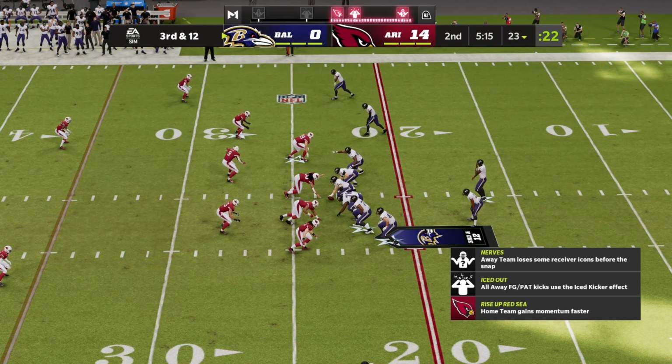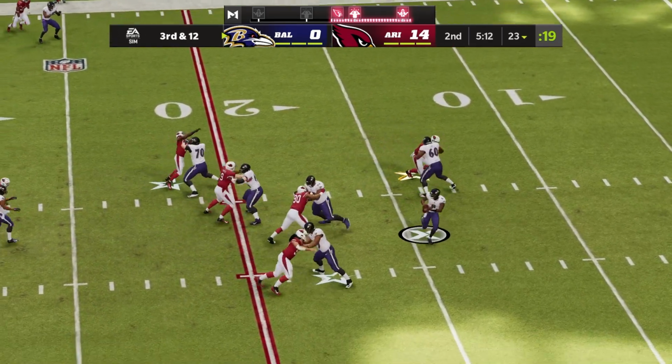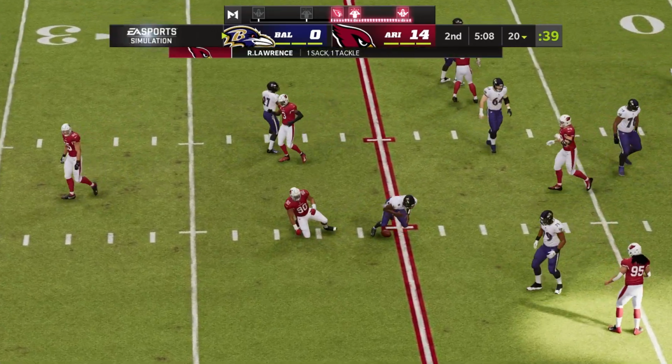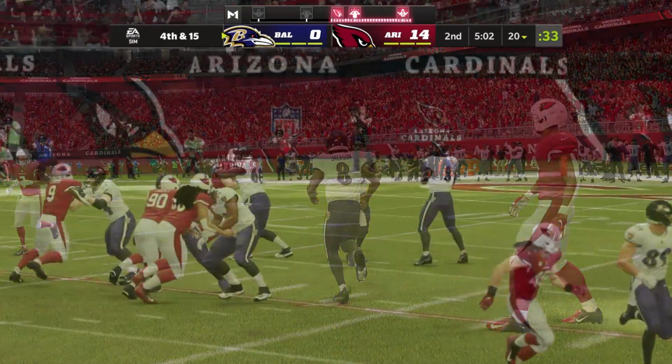An incomplete pass on that last play, and that means they'll need to come up with something here on 3rd down. From the gun, Jackson. Blind, and he can't get rid of it. He's taken down. Rashard Lawrence in there to get him for a loss of 3, and it will be 4th down.